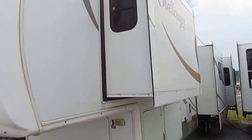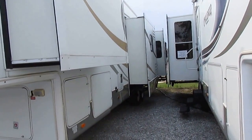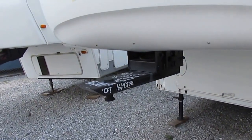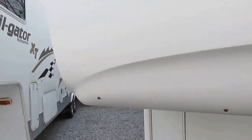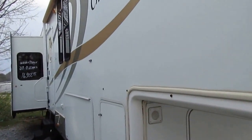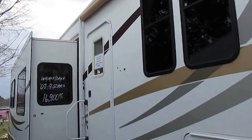10-gallon water heater. Like I said, double airs. Front looks good. Fiberglass looks good. Exterior looks great for the year model and the price. I mean, this is a lot of fifth wheel or any kind of camper for the money. I mean, $16,900, folks, for a 4-slide 07 model Keystone Challenger fifth wheel fully loaded out. Let's take a look inside.